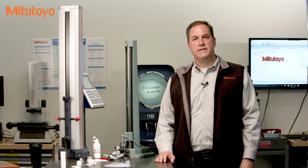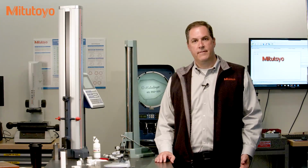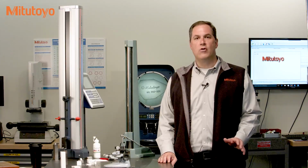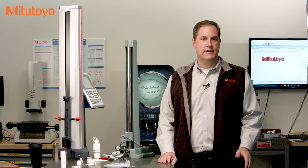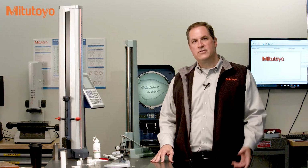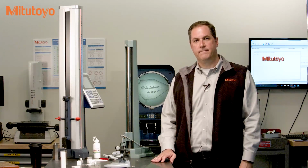Our last topic on gauge blocks is their calibration. In our calibration lab here at Mitutoyo America, we use really cool automated gauge block comparators. But we have a manual version here in the metrology training lab. So let's head over there and I'll discuss some important topics on calibration.